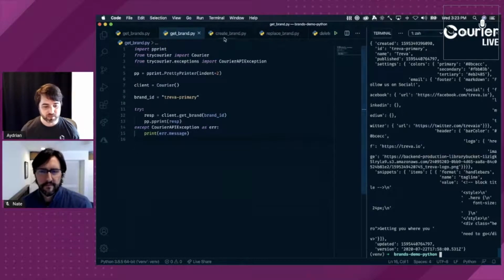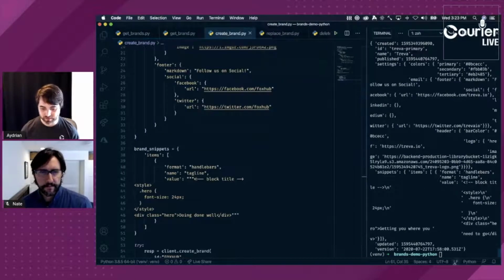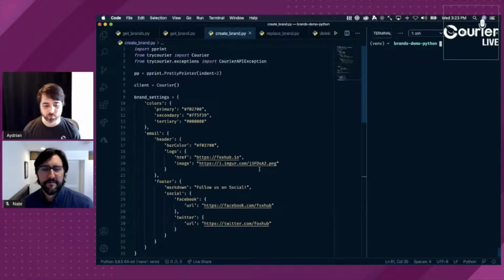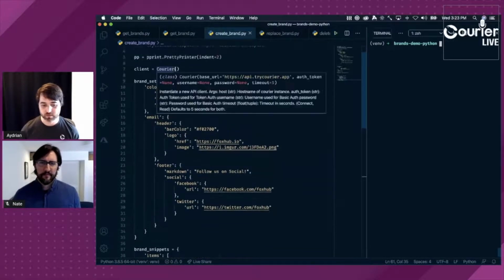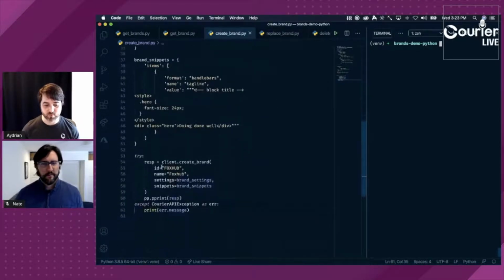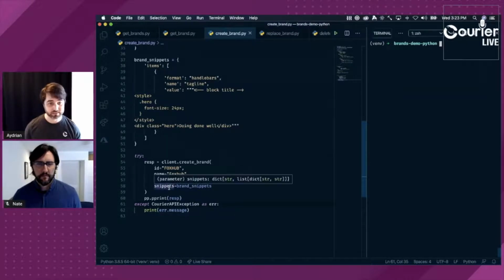And then where it gets interesting, I think, clear that again, is whenever you create a brand. So we do have a route that allows you to create a brand. Again, we create our Courier client, not putting in anything. We'll grab the access token from your environment variable. And then we can simply call client.createBrand. We need to pass it that ID that we set up whenever we created the Treva Elite brand. We give it a name, and then we give it two pieces of information. We give it settings, and we give it snippets.